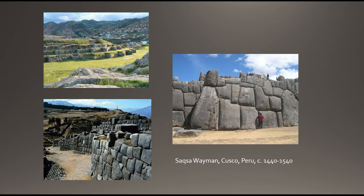The stones were quarried and hauled into place using considerable manpower, obtained through this labor tax that they had imposed, referred to as a mita, M-I-T-A, that all able-bodied people of the empire owed to the Inca. So again, instead of paying with some sort of monetary or precious goods, they paid with their labor. Everybody was expected to chip in their labor to build these grand architectural structures.